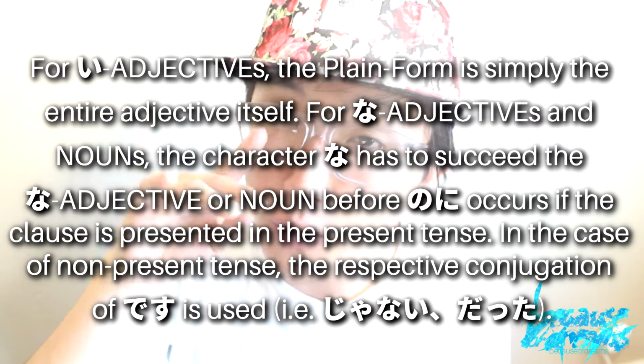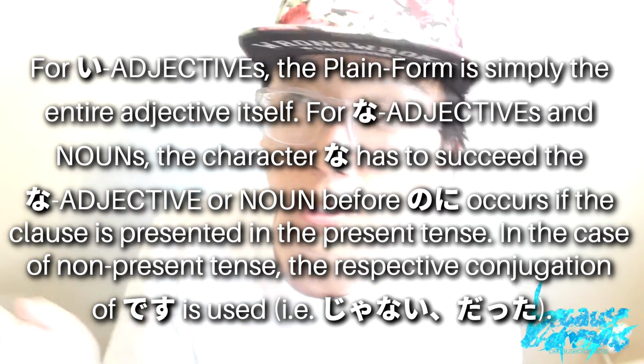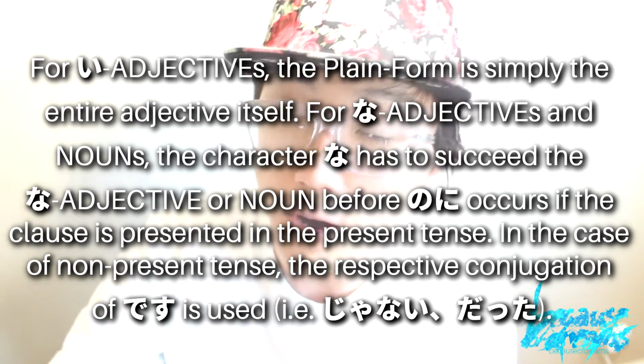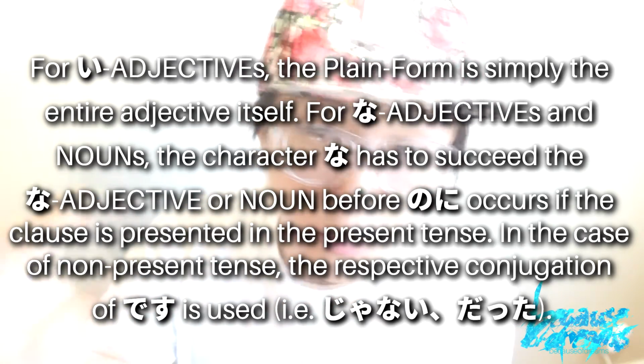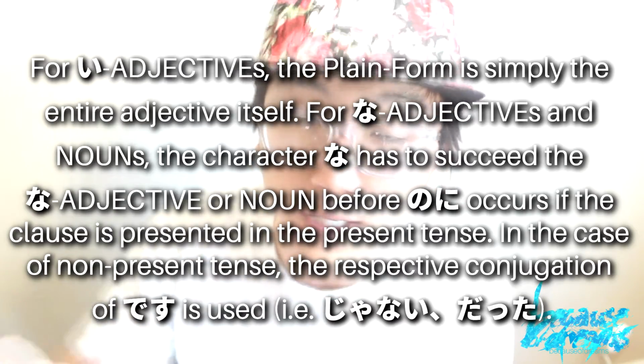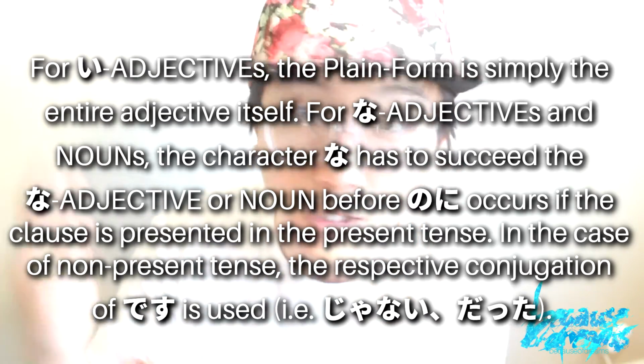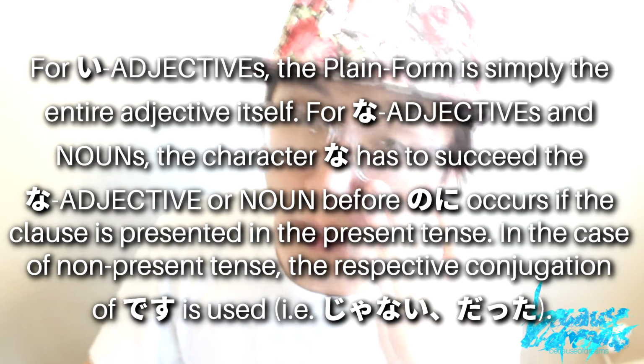Okay, now we're going to move into adjectives, using adjectives with no ni to mean even though, adjective, something. To start off, we're going to cover i-adjectives. We're just going to do one example for i-adjectives because they're really simple. All we have to do is leave them in their plain form, which is basically just using the i-adjective itself and following it with no ni.